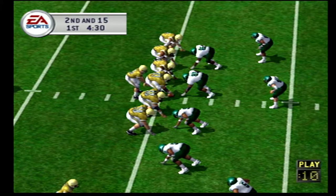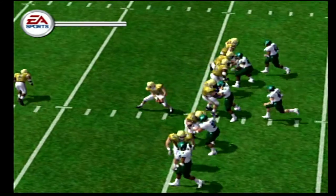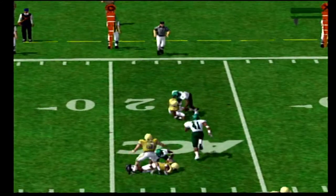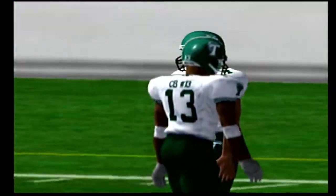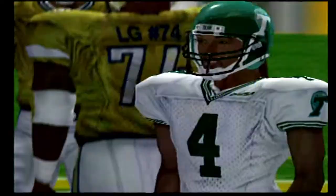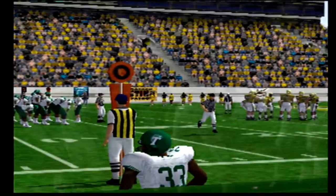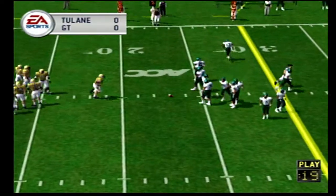Tulane lines up defensively in a 4-3. Number 13 tosses to the left side. They'll bring him down at the 23-yard line. Eight yards on the pickup. They're down and 7, ball on their own 23.